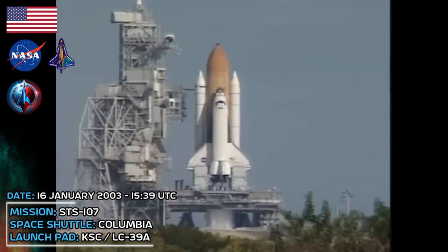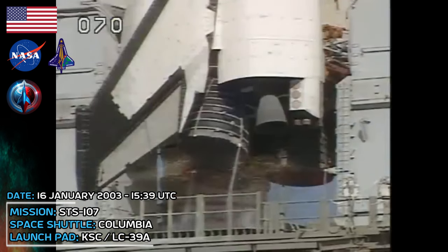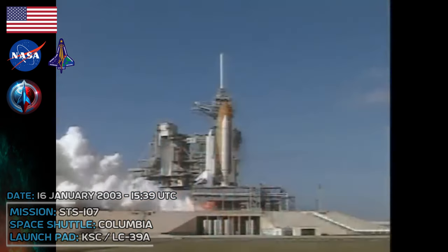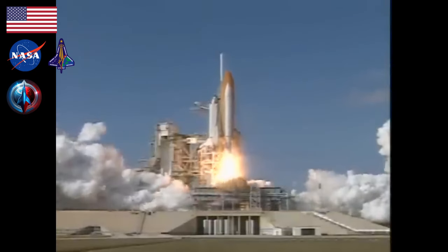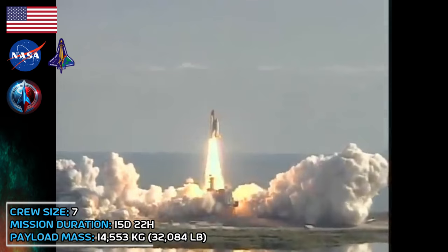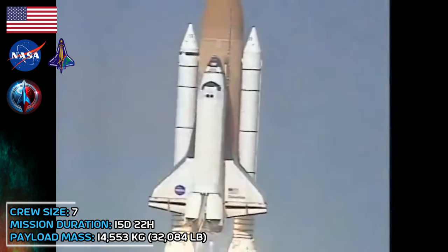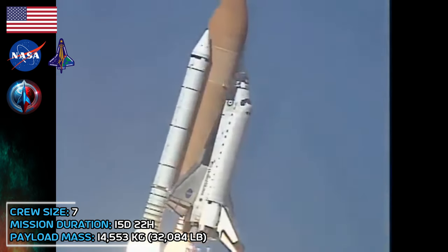11, 10, 9, 8, 7. We have a go for main engine start. 5, 4, 3, 2, 1. We have booster ignition and liftoff of Space Shuttle Columbia with a multitude of national and international space research experiments. Houston now controlling the flight of Columbia, the international research mission finally underway. Roger, roll, Columbia.